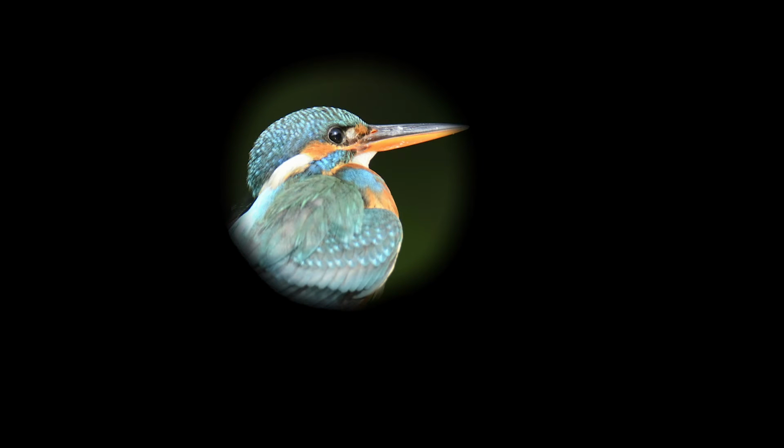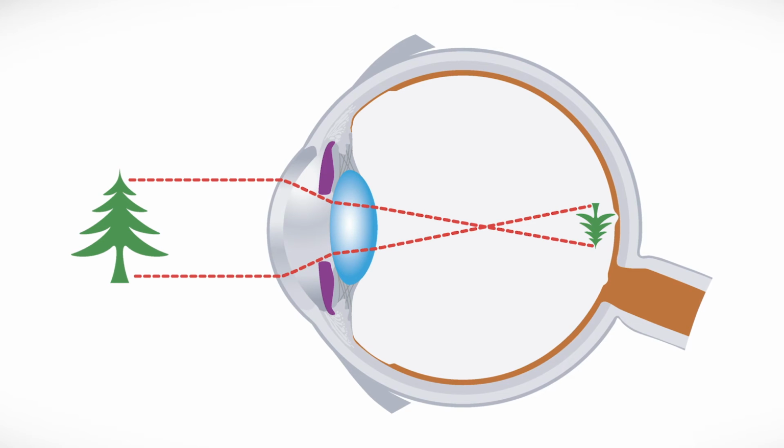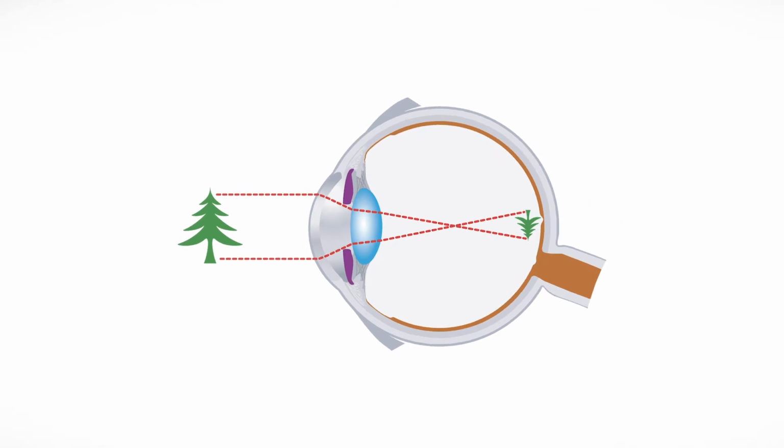See, it works. Everything becomes clear again. And this little tip will work no matter how blurry your vision is. But why does this work? We must first think about how vision works. In order to perceive something, light has to travel from a source, then bounce off an object, then travel to your eye. The light then gets projected onto your retina, where it creates an image of that object.